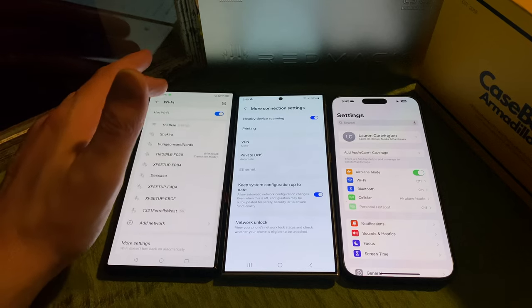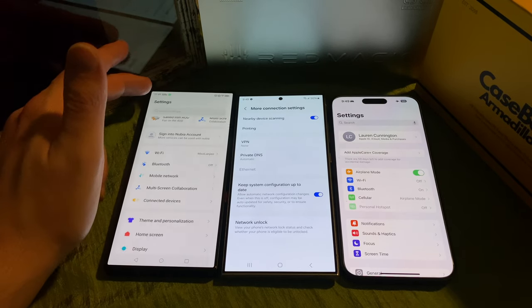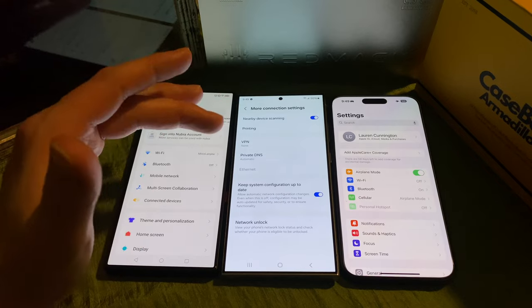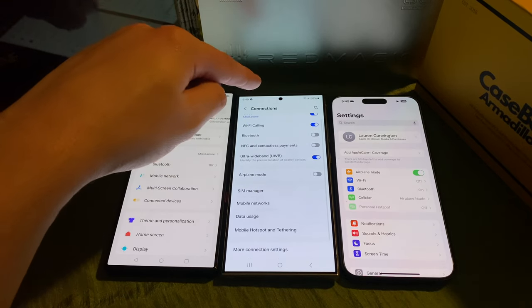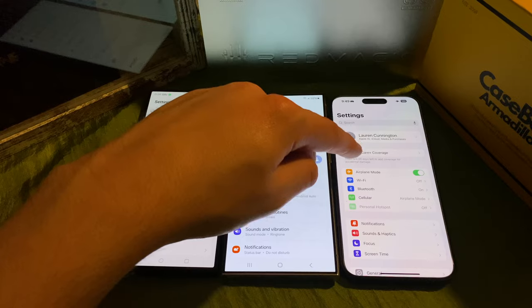Yeah, so going into Wi-Fi, you can see all the Wi-Fi. Oop, I don't want to look at that. Bluetooth, not doing the mobile network, but I don't know if I should go in there. Mobile screen collaboration. And then I was trying to just show you guys the rest of that. As you can see, you can pause the video at any point to see the different things.